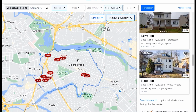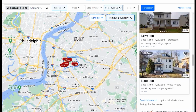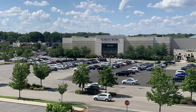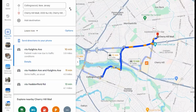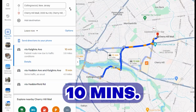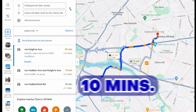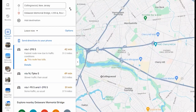All right, so let's talk about where you are in Collingswood and how to get around. The closest mall is Cherry Hill, so you're going to want to go to the Cherry Hill Mall if you want to go to a mall. Cherry Hill is the closer and bigger one. It's the main mall in the area. You can be there in about 10 minutes. And if you want to go shopping in Philly, you can always cross a bridge and do that as well.